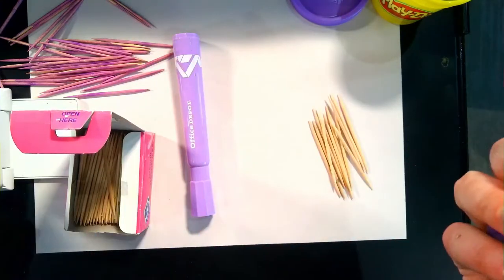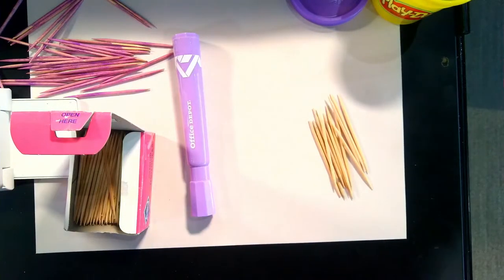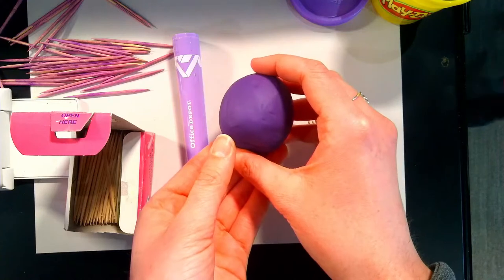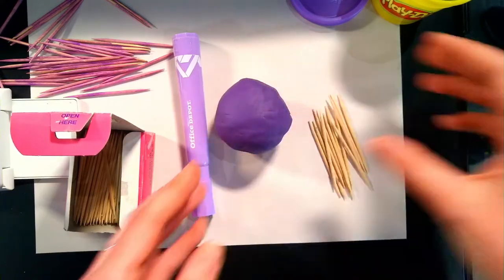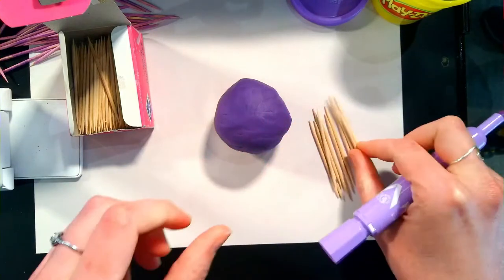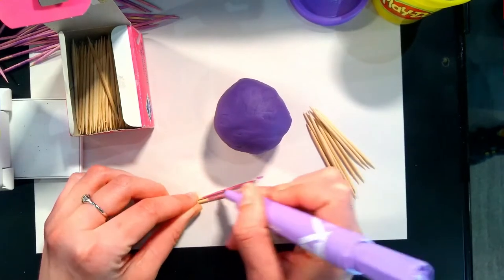Zoom this out just a little bit. All right, to roll it into a ball. I'm gonna do it off the camera so it doesn't make you dizzy. All right, so I'm making a purple sea urchin today. So here's the body of the sea urchin. I'm going to take my marker, I'm using purple, going to color some of the spines here, just like this.